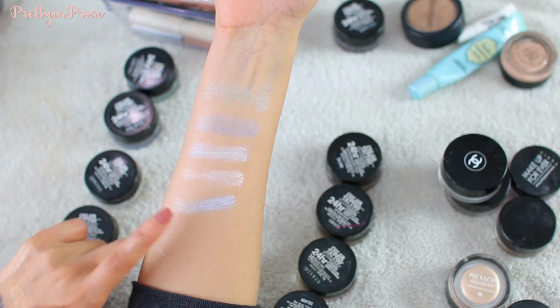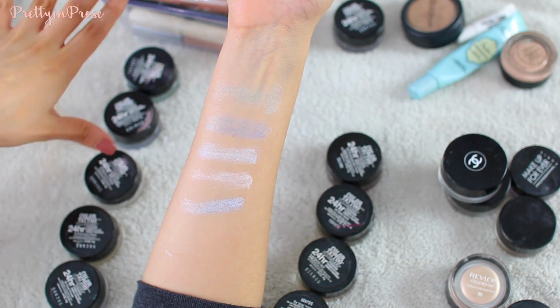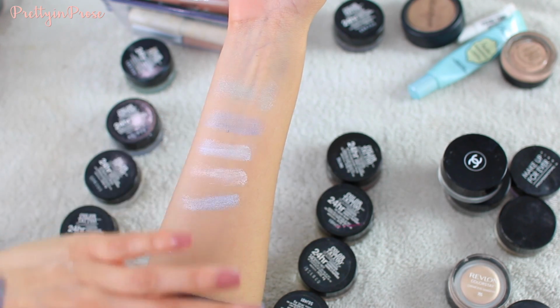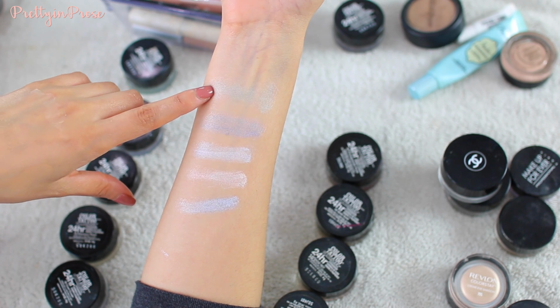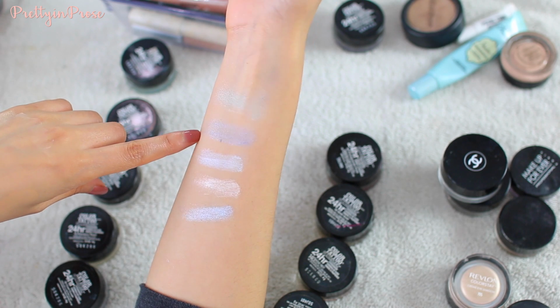Okay, so for this arm, unfortunately, I think it's mostly made up of limited edition shades, but I'm just gonna go through them anyways. And this first one is Icy Mint, which obviously is just a really sheer wash of a cooler toned mint color. This next one is Hydrangea Hype, which is a little bit of a deeper bluish purple.